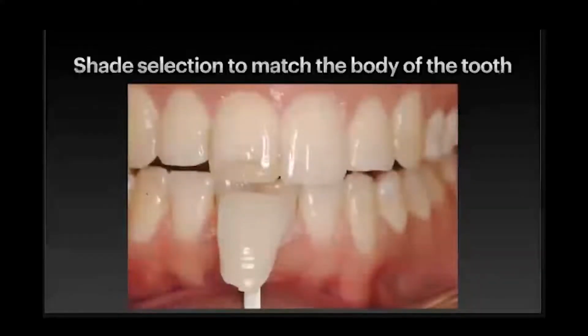All right, so when we talk about shade selection, we're going to look at a shade that will match the main body shade of the tooth. And we want to do this while the tooth is hydrated, and preferably before the anesthesia, because our anesthesia can change the color of the tooth slightly. And you want to select your shade in the same plane as the tooth.